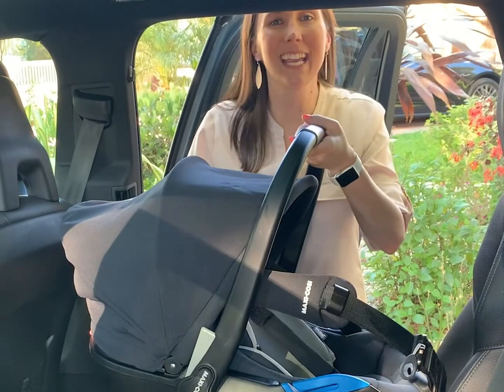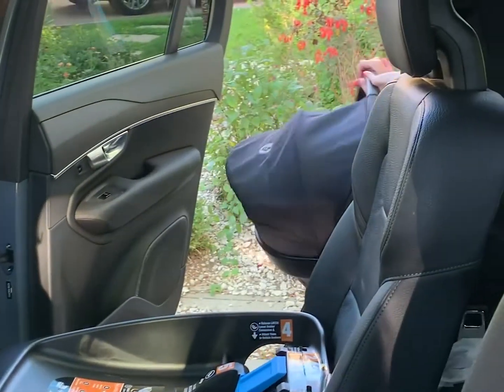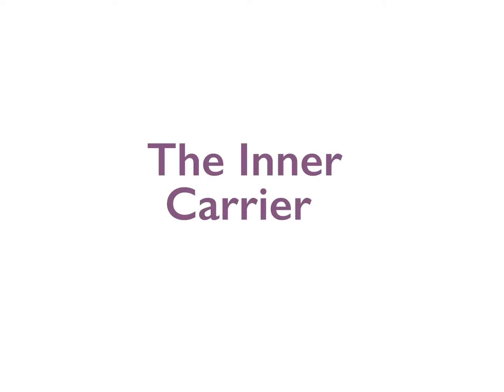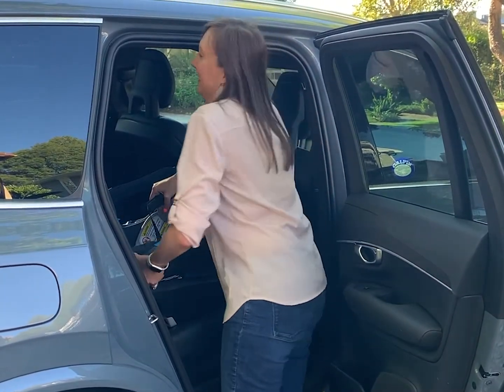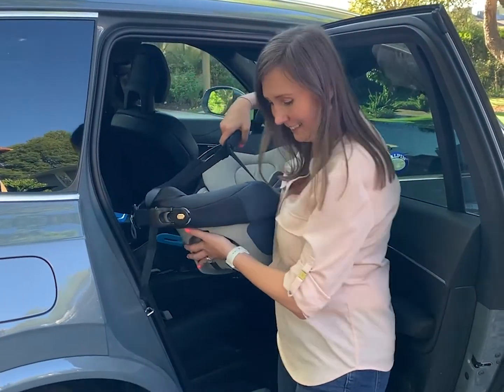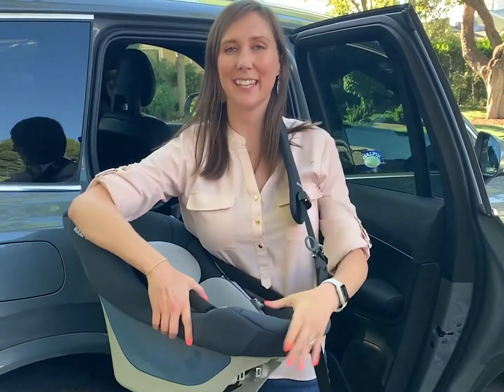It's really easy to take in and out. It's so convenient to just take out the inner carrier. And then you can toss it over your shoulder to carry the baby.